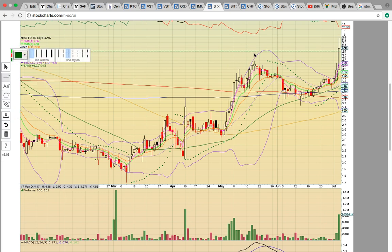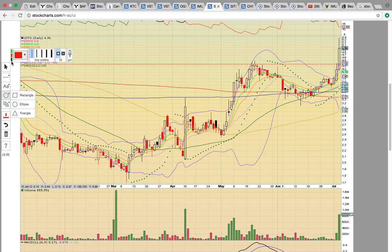The key level is going to be this closing price here, back here in May, the high close, what we call high close horizontal resistance. That's always the big level to break besides the moving averages. And for this chart, it's right here in May.